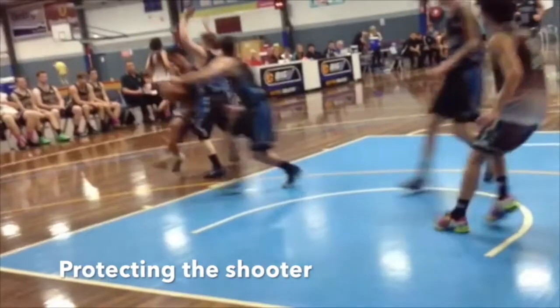Protecting the shooter. Any illegal contact on the shooter while in the act of shooting is a foul. Remember, referee the defense, but think like the offense. Ask yourself who caused the contact. Be careful of bailing out the shooter who initiates all the contact.